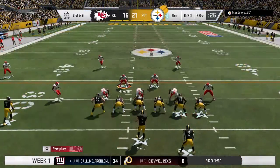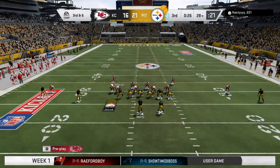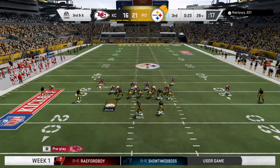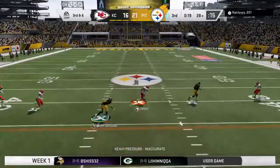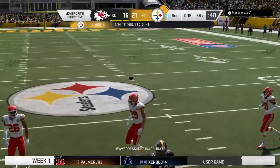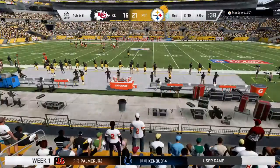Here we go. I got you, boy. Hey, seam 6. Seam 6. 52's the mic, boy. 52. And 1, 2. They'll look to throw here. And that is incomplete. Not only was the call spot on, how about the execution of that defense right there?